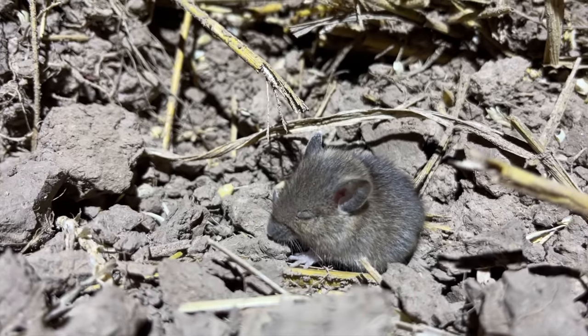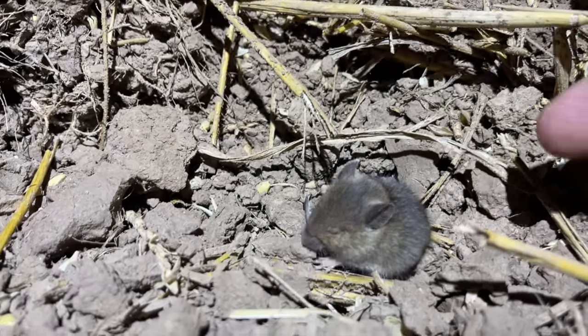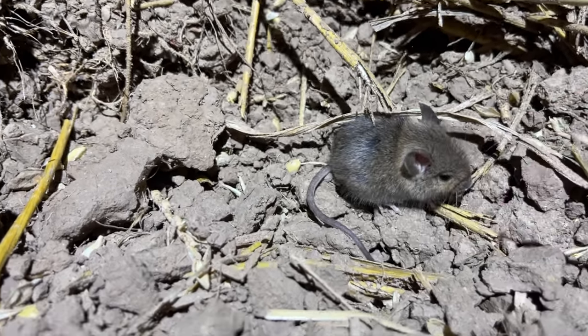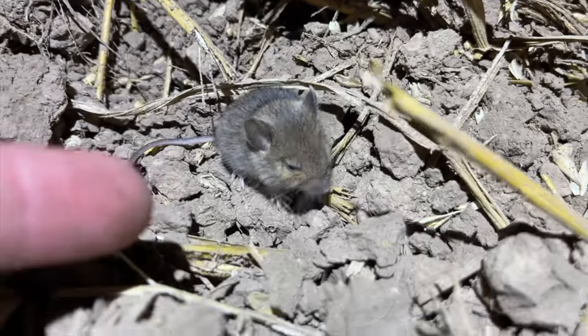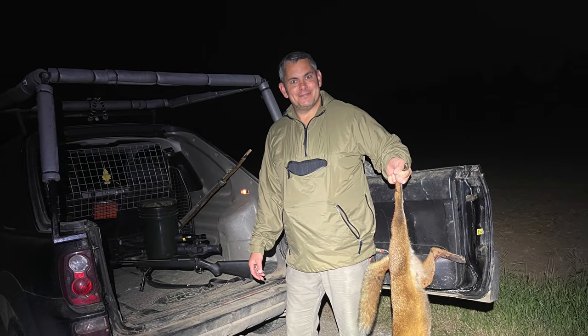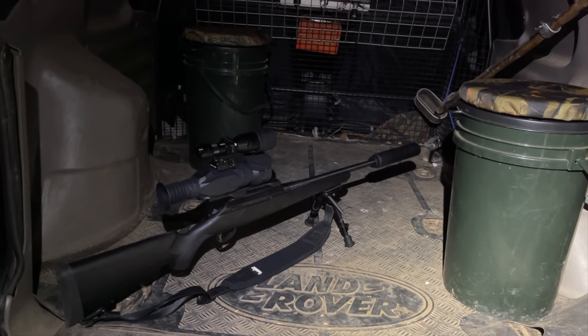I wasn't too sure whether or not you could quite tell just how small this mouse was, so I stick my index finger in the mix here just for a size comparison, but at the same time I didn't want to get bitten, so I quickly retrieved it there. But yeah, a lovely little field mouse it is. And doesn't Chris look pleased as punch with himself there with his first Cambridgeshire fox?